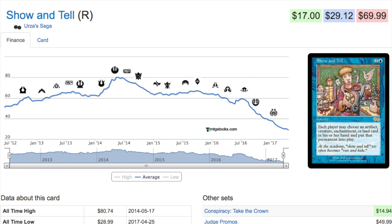The Show and Tell Urza Saga edition is $29.12, while the Conspiracy Take the Crown is $14.94. One of the reasons that the Urza Saga edition is worth slightly more is that it has different artwork from the Conspiracy Take the Crown edition, which has the same artwork, I believe, as the Judge promo. I will double check to make sure. So one of the things that you have to look at is artwork. If the artwork is unique to the original, it will hold some type of value.